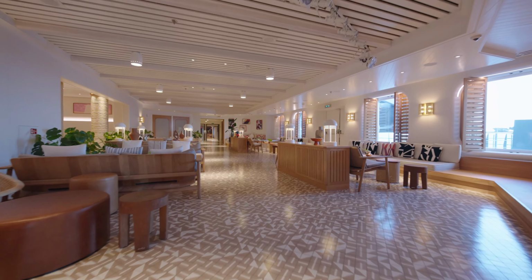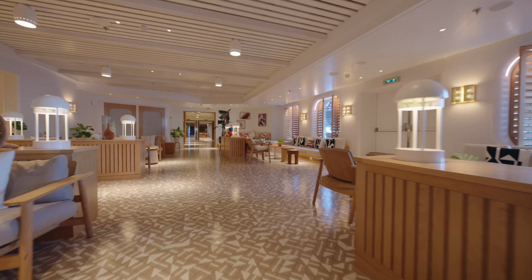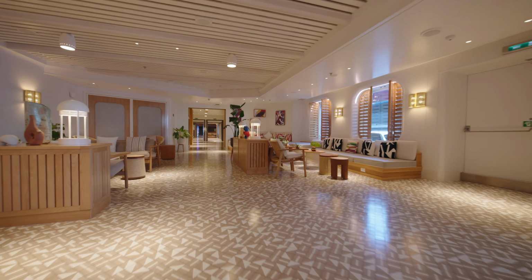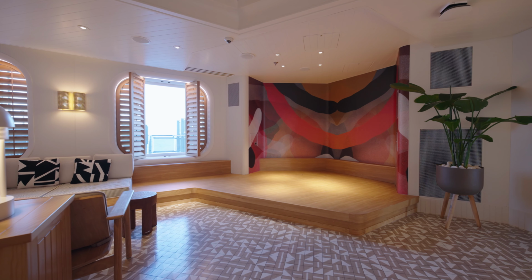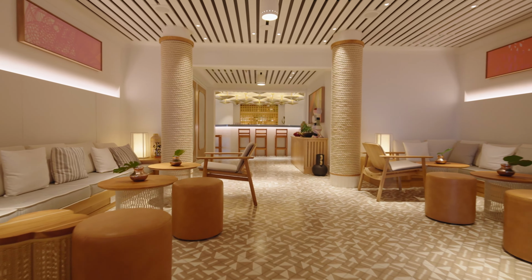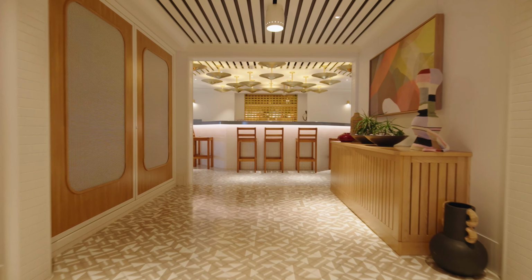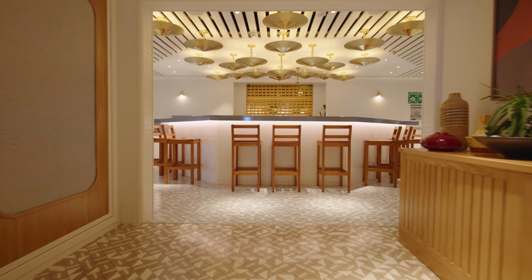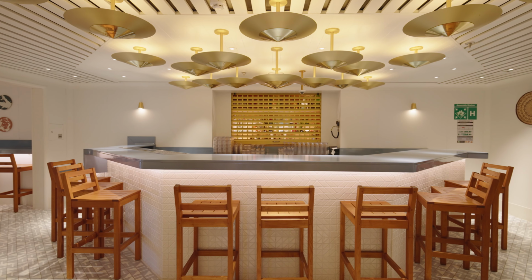Just inside from the dock, you will find the dock house, and this is kind of the elegant yet cozy counterpart to the scene outside, and there's a live performance stage here, just a little one, so you'll often find acoustic performances happening here in the corner, and it's a really lovely spot to sit with a drink, maybe take in some live music, and just sort of enjoy that cruise life.